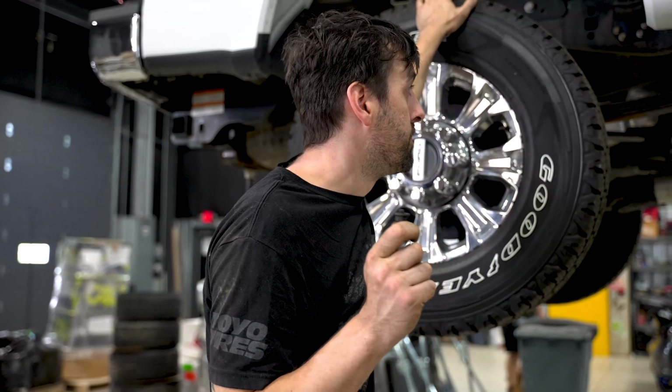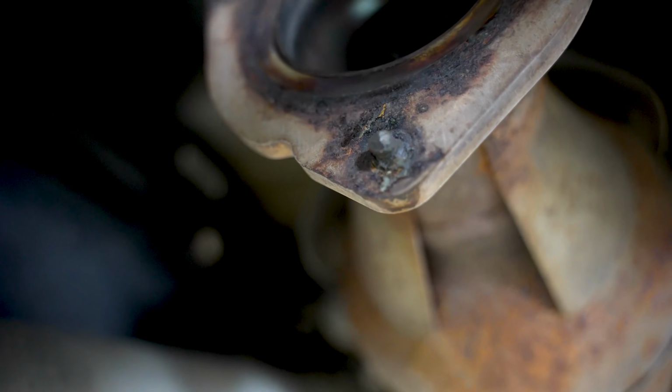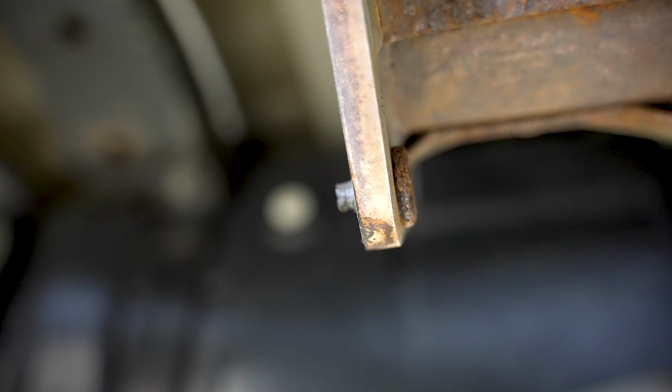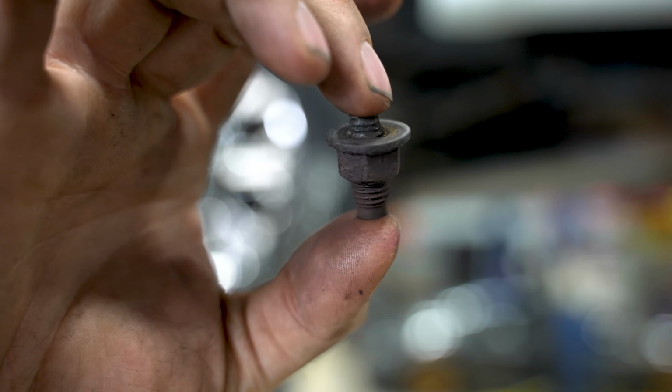So all three of these pressed-in studs off of the DPF snapped off when we tried to take the exhaust off. And you can see, John can get a close up there, just how much is missing compared to how much bolt was there. About half of that bolt was left holding that in there.